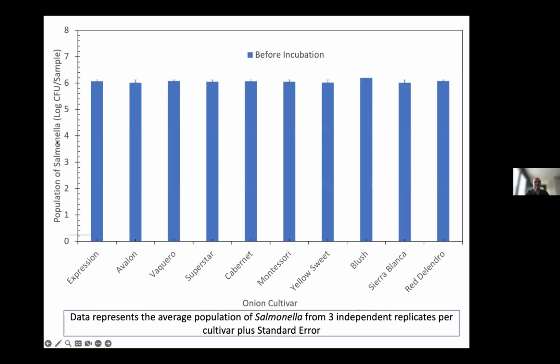If we go into much more detail here, you will see that on the y-axis, you have the population of Salmonella, how many Salmonellas we have. And on the x-axis, we have different cultivars of onions. As you can see, some of them are white, some of them are yellow, some of them are purple. These blue bars mean the population of Salmonella before we started the studies, when we put it in an onion slurry. So we had 1 million cells. That's basically what we had.